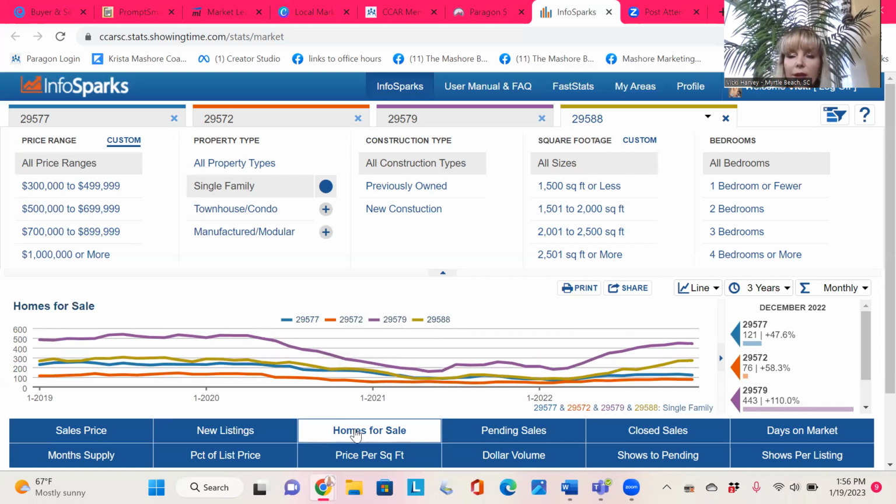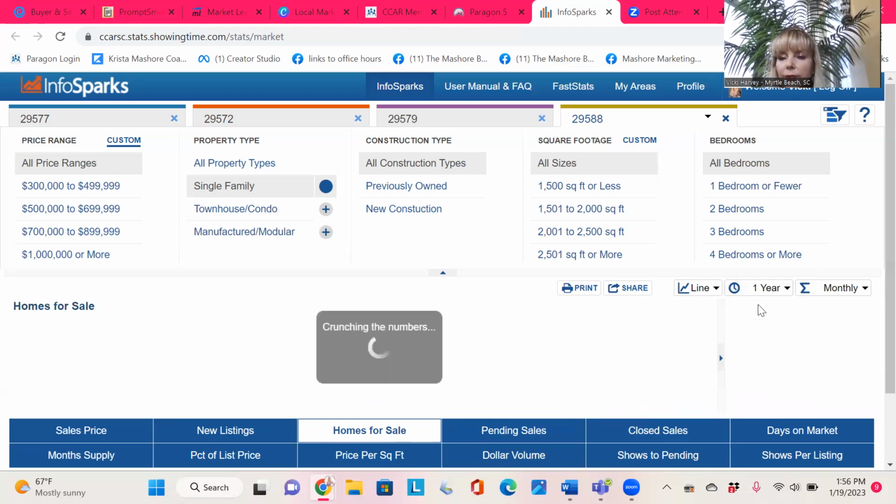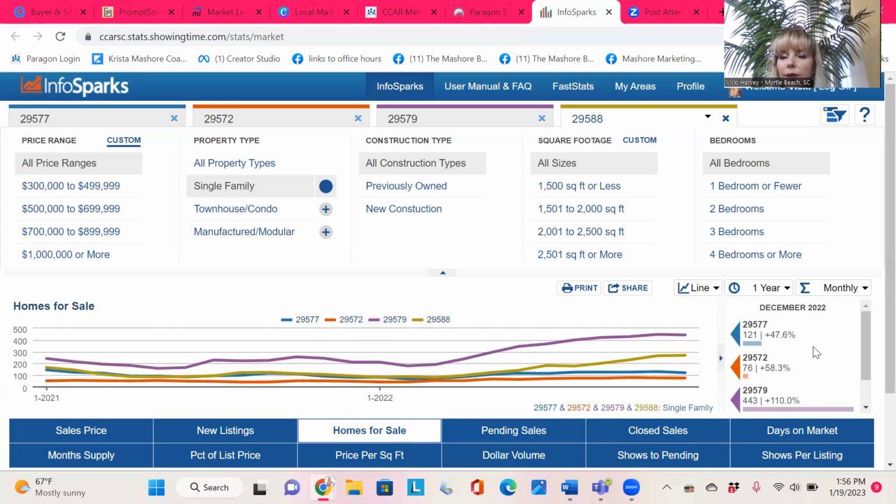That's all homes for sale, you know, no matter how long they've been on the market. So let's go back to just a year. It's easier. Okay, so here we are for 29577. We are up at 121 homes for sale from a year ago, remember? Okay, 29572 has 76 homes for sale and they're up 58.3.